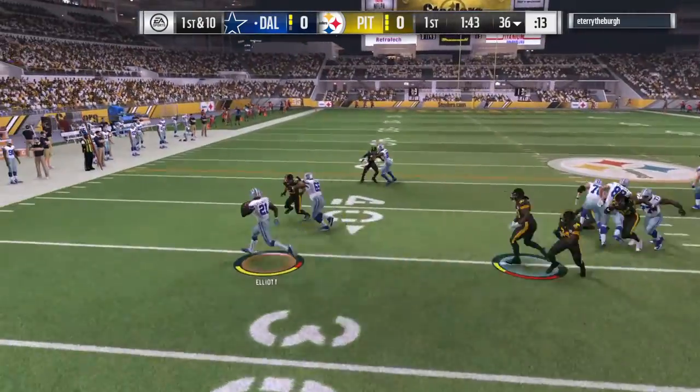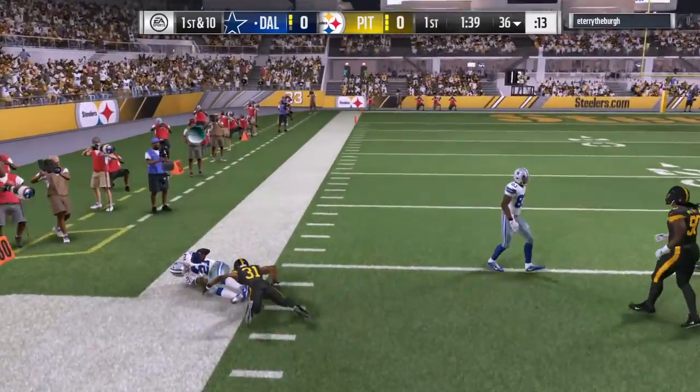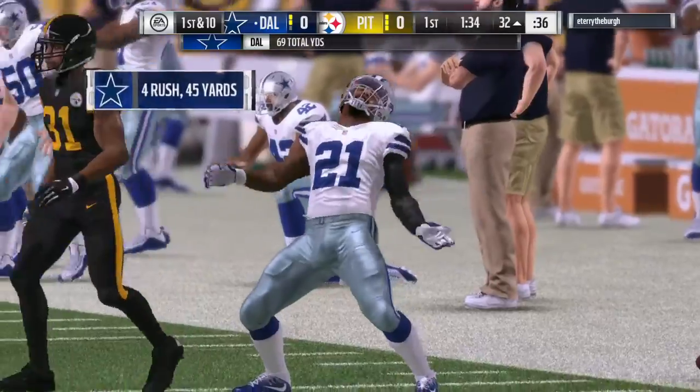Now Elliott. And some room to work. And he's brought down after a good gain. A gain of 32 that time.